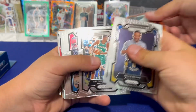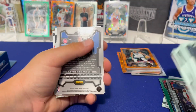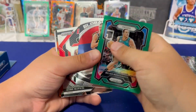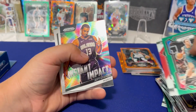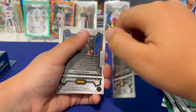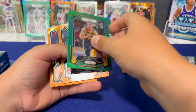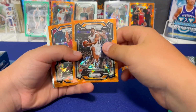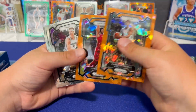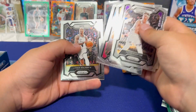Jokic. Instant impact. Jet Howard. I haven't heard of him before. Yeah, I don't know either. Buddy Hield. Okay. Cam Thomas, he's pretty good. Oh, sick picture. Jarrett Allen, that is awesome. As Cleveland fans, we'll sleeve that bad boy up.